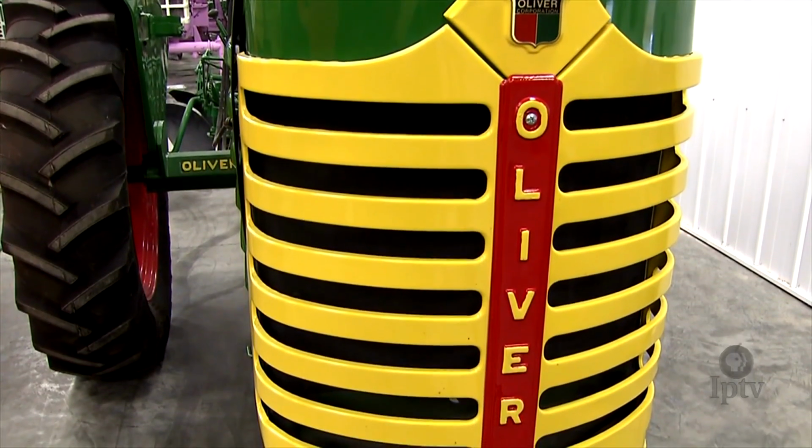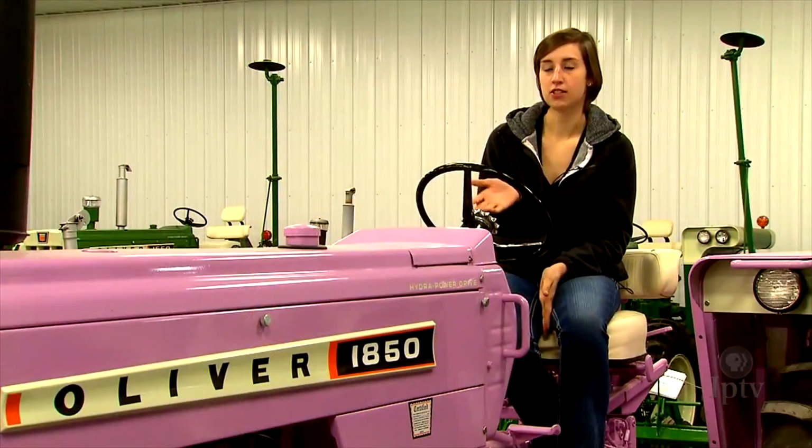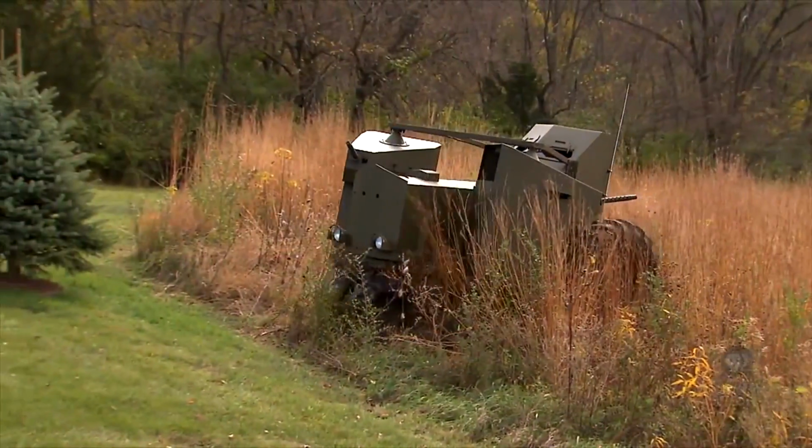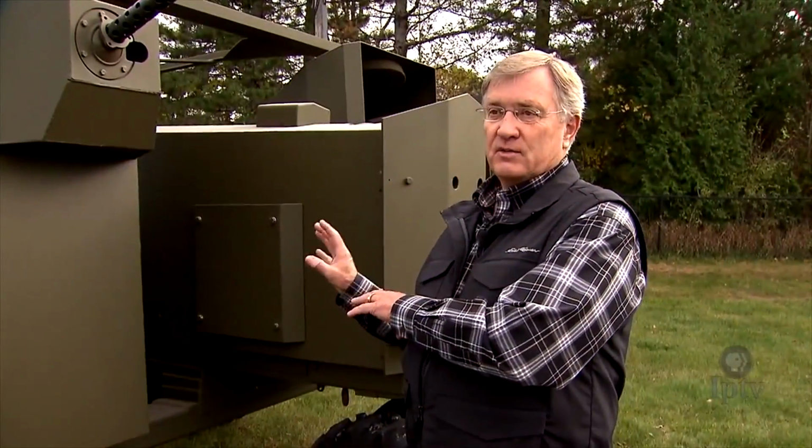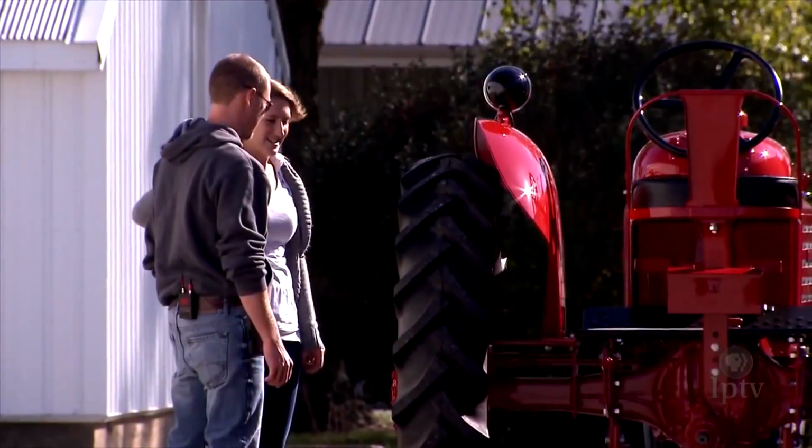That's how I ended up restoring his Oliver 88, because that was his tractor that he used. This is just a great way to have a little toy. This is my golf and everything else. That's how I met my wife, was through Grand Valley Tractors.